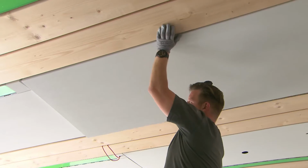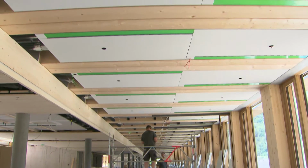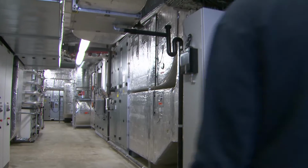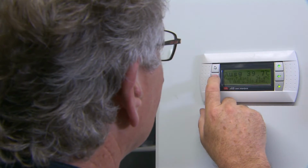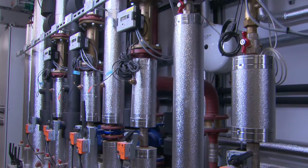The cooling water from Rodund Work 1 serves as the energy source. The building is heated and cooled via a heat pump system. The heating requirement is 14 kilowatt-hours per square meter per year, while the primary energy requirement totals 29 kilowatt-hours per square meter per year.